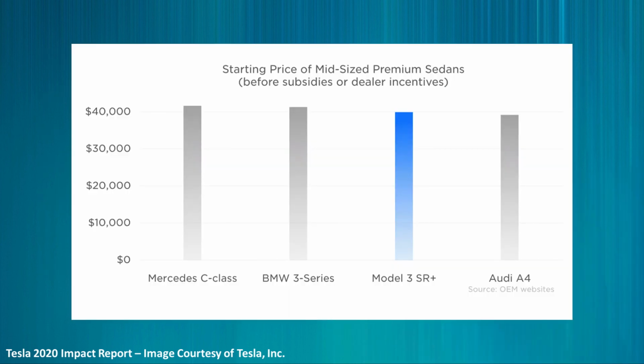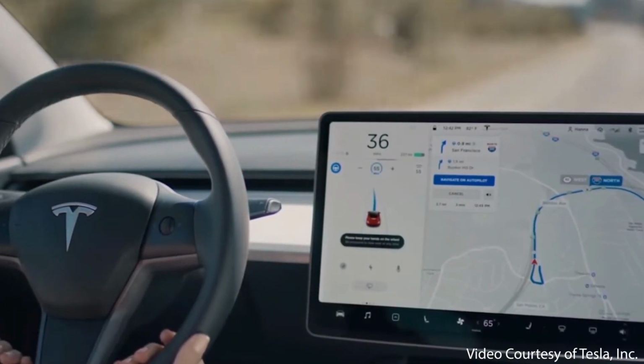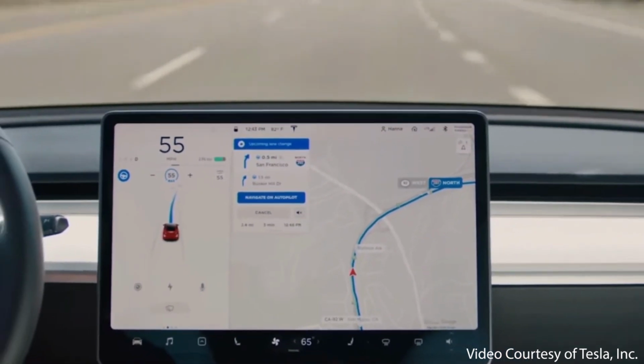Tesla included this graph to illustrate their point and show that the purchase price of the Model 3 is very similar to other entry-level luxury cars like the Mercedes C-Class, the BMW 3 Series, and also the Audi A4. Now, the reason I think it's important that Tesla shared this is they compared the Tesla Model 3 to other entry-level luxury vehicles. Some people may argue the Model 3 is not a luxury vehicle, but it clearly is. It has all the features that a luxury vehicle has in this price class.